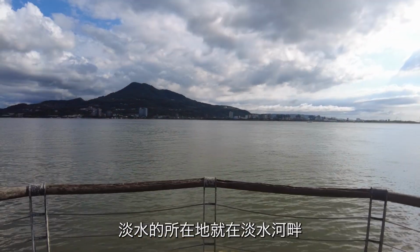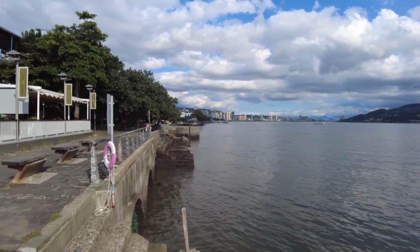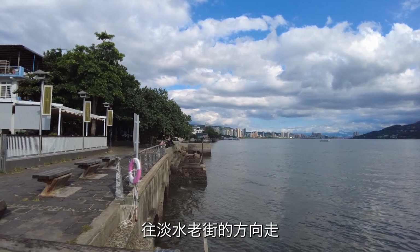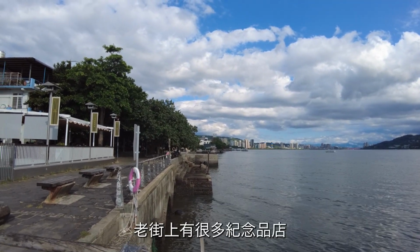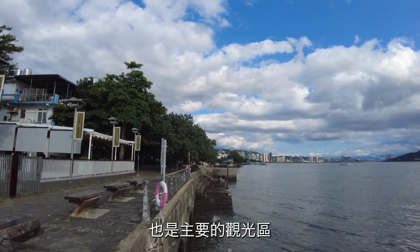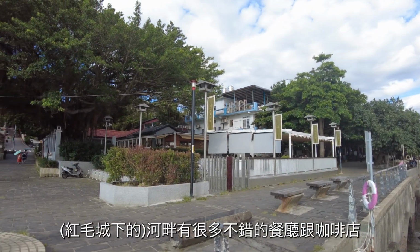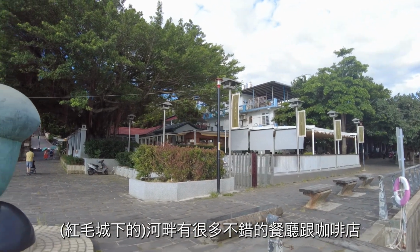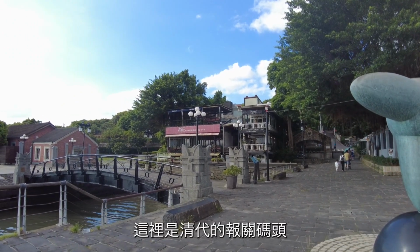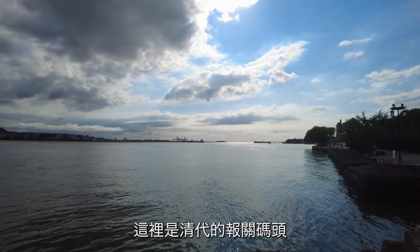So Danshui is built on the Danshui River. Right now I'm gonna head down this way. That's where the old street is, and that's where all the souvenir shops are, close to the MRT station, where the main touristy area is. But this part here, it's got some nice looking little restaurants and coffee shops overlooking the water, and it basically says this is the part here, this is where they used to do the customs.